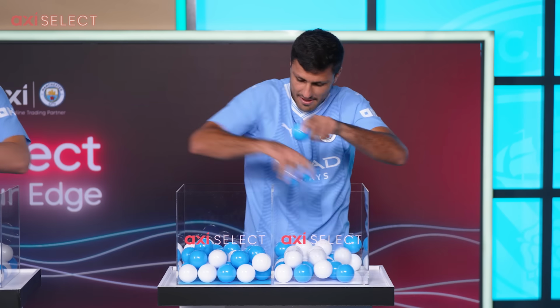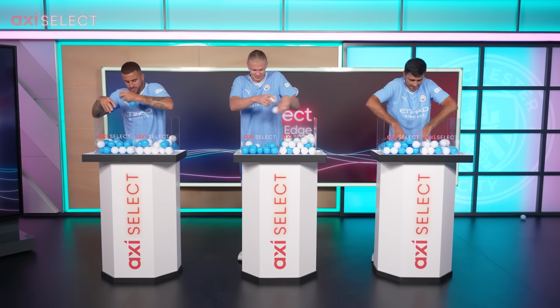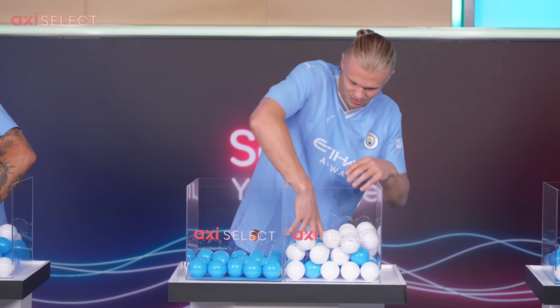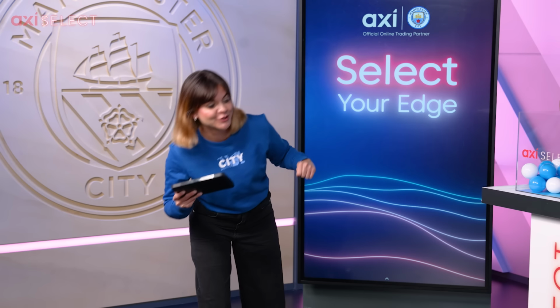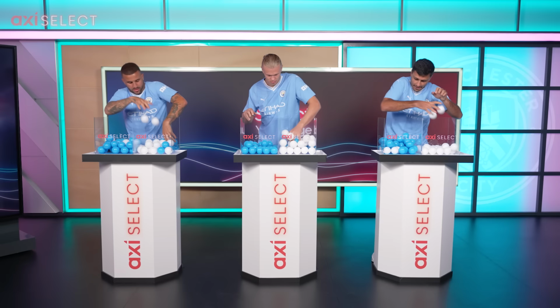This is much more of a gentle thing than I thought. Oh, there's a bit of a loss. There's a ball lost down there. No, he's lost the ball. You're gonna have to get it back. Rodri, you're gonna have to pick up the ball. I know. You got it. I'm doing it at the end. Here we go. Oh, this is lovely.